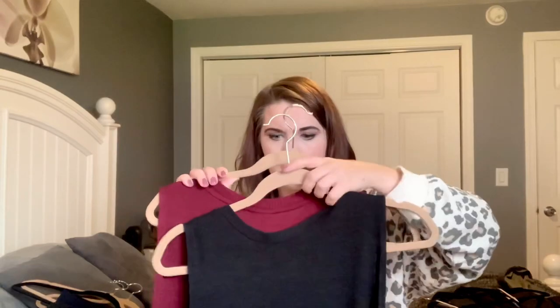My basic tops. So for basics, I have two tank tops. I have a burgundy tank top and a black tank top. These both came from Target. They are the A New Day brand. I got these last year. They're just kind of a knit material. They have a slit on the side, which I like.